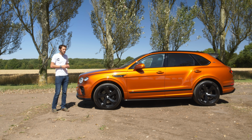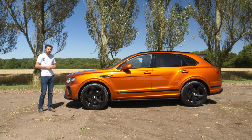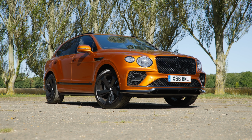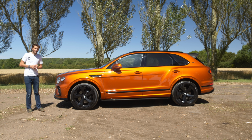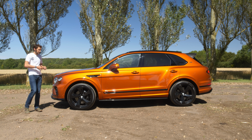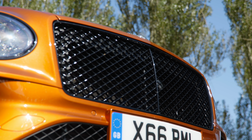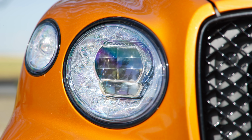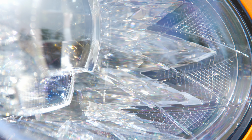And with that, I give you the new Bentley Bentayga, here in flame orange paintwork. Not, I have to say, to my taste, but that doesn't mean I can't review it objectively, of course. Now this is a facelift, as I say, so we've got the bigger grille at the front. The lights have this cut glass effect here to fit in more with the Continental GT.